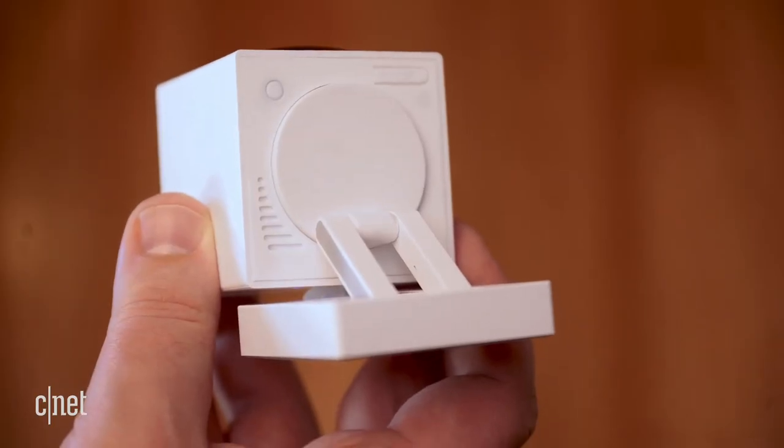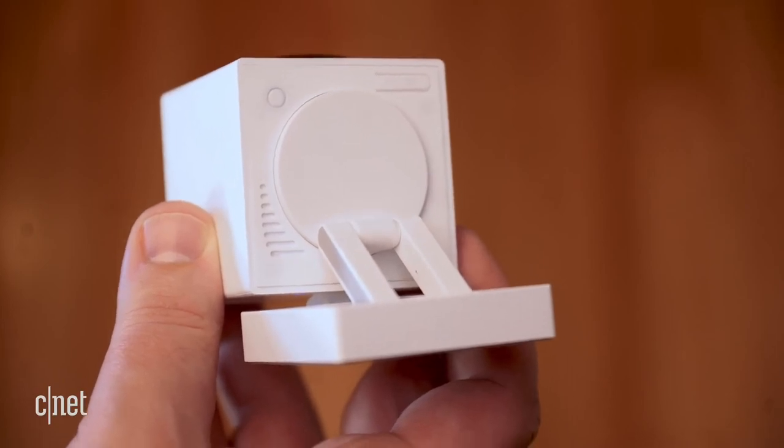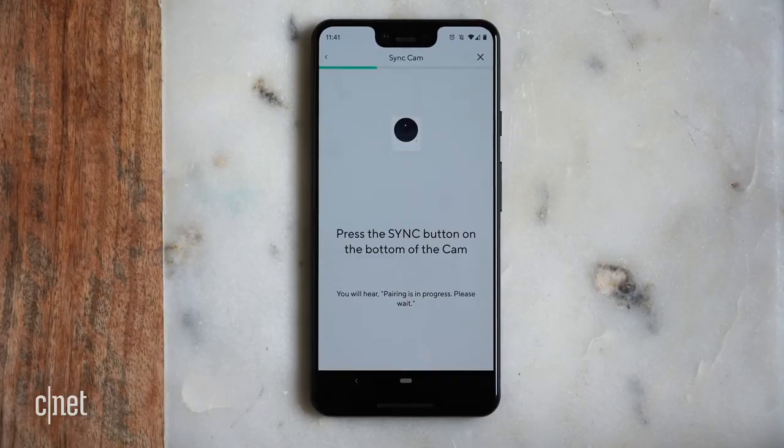When the status light turns solid yellow, hit the sync button on the bottom of the camera and you'll hear, "Pairing is in progress, please wait." Once it connects, that's basically it. You're done. From start to finish, this process took me less than 10 minutes, which is incredible, but factor in more time if your camera happens to arrive with a drained battery or if you plan to do a more permanent installation.